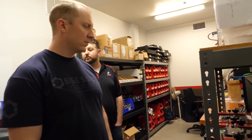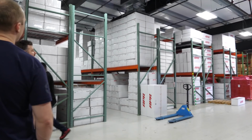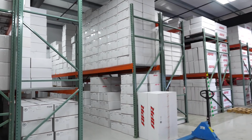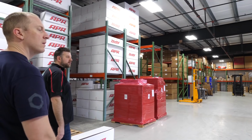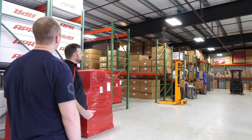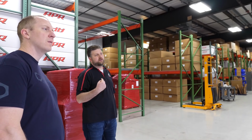So right now it's shipping, receiving, and finished goods all in this full area. White box is APR, brown is Dinan. This area is also being moved to another place on the other end of the building. Eventually, this is going to be just receiving and some of the finished goods, probably the smaller stuff. And a lot of the bulk stuff would be on the far side of the building. We're going to have a new receiving building.